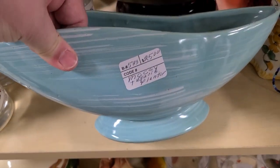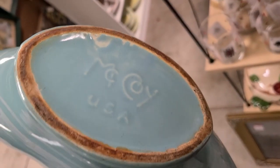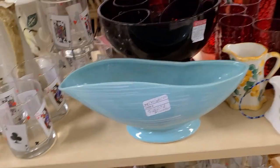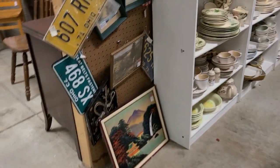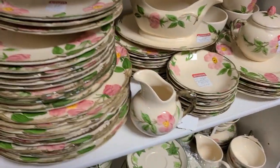And then up, is that American pottery? Yep, it's a McCoy. Now you have to check because a lot of times these antique dealers will put McCoy. See, I had to check. They'll put McCoy on the tag as if all American pottery is McCoy. McCoy is probably the most widely known American pottery brand. They're not all McCoy, so definitely check.